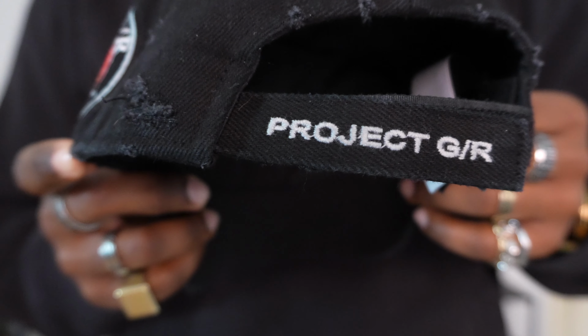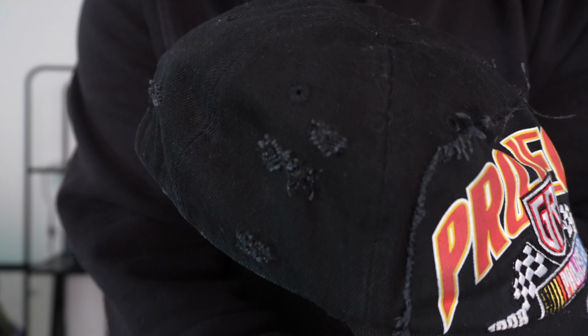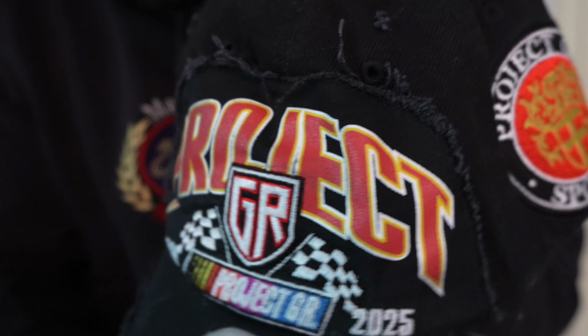There's also some distressing all throughout it. Distressing on the brim, on the front, and then some holes all throughout it as well. So it kind of helps to stand out a little more. Then it looks like this front piece is stitched on, just adding to the cap overall.